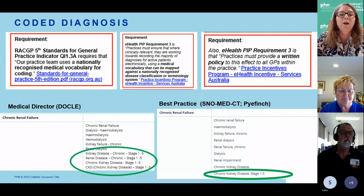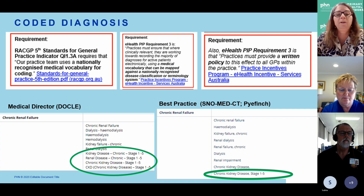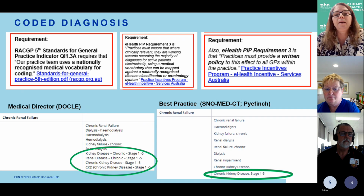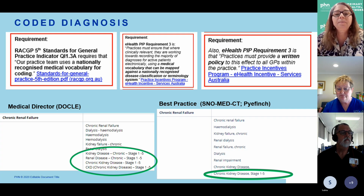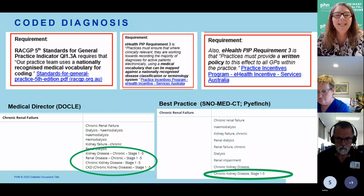I just wanted to go back to the coding a little bit, if I could. So the RACGP 5th Standards for General Practice Indicator 1.3a states that our practice team uses a nationally recognized medical vocabulary for coding. So that's something that's quite important from an accreditation point of view. But secondly, the eHealth PIP requirement for general practice, such that you upload shared health summaries. That requirement, number 3, is that a practice is using medical vocabulary that can be mapped against the nationally recognized disease classification. And so practices actually must provide a written policy to this effect.